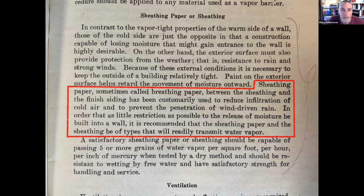Hey, that sounds like air barriers, 1950. And to prevent the penetration of wind-driven rain, right? But breathing paper, this means that it's vapor open. That's what the discussion has been since, again, the 50s. In order that as little restriction as possible to release the moisture that might be built into the wall, it's recommended that the sheathing paper and sheathing be of types that will readily transmit water vapor, as in highly permeable products. I just chuckle at that.